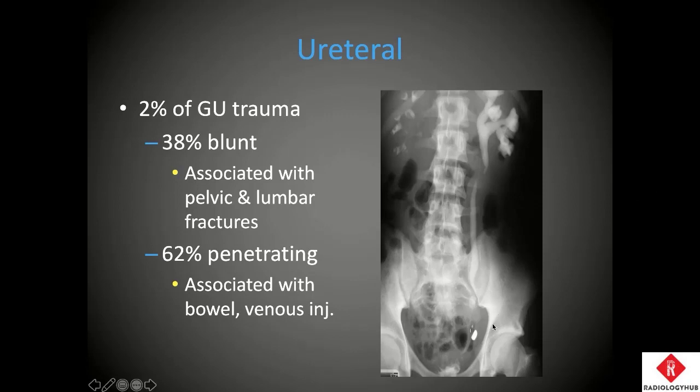In this example here, you can see there's a metallic bullet fragment in the left pelvis from a gunshot wound. And you can see that there's retrograde or antegrade filling of contrast within the left ureter, and there is outpouching or extravasation of contrast here consistent with ureteral trauma due to penetrating injury.